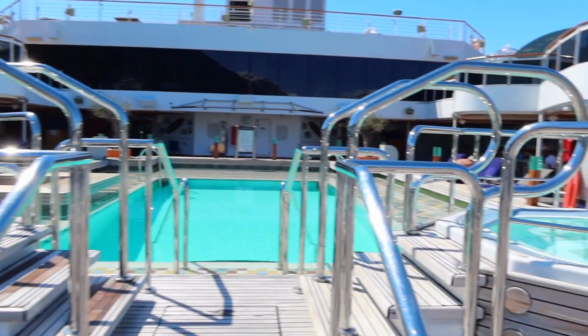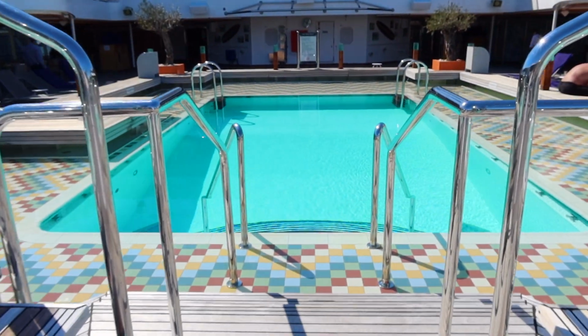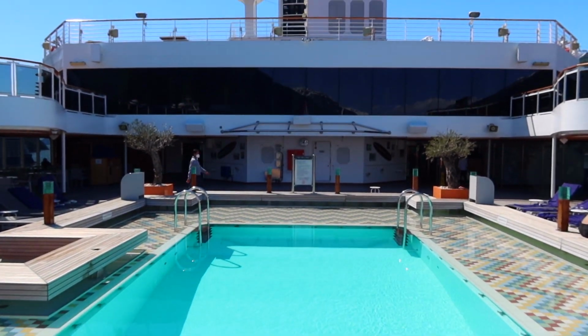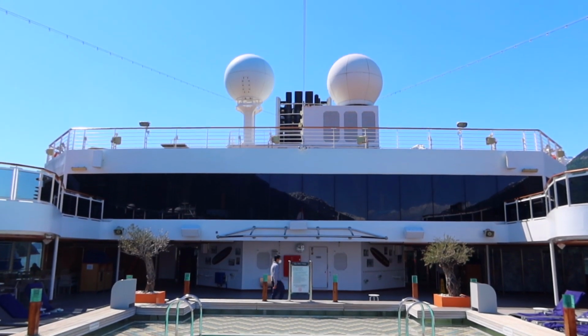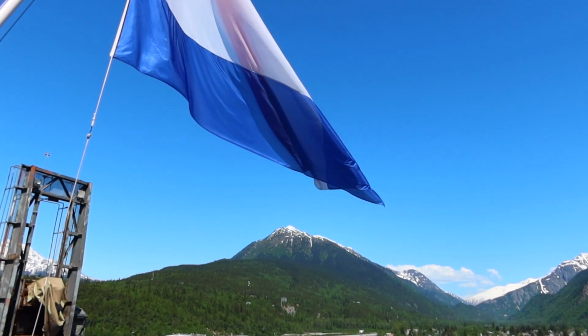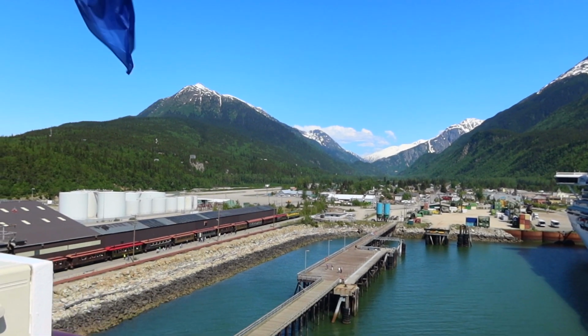After I got a bit of work done in my cabin, I headed up to the Sea View pool and enjoyed the sunshine for a couple hours. The views from the back of the Koningsdam were stunning, overlooking Skagway and the mountains.